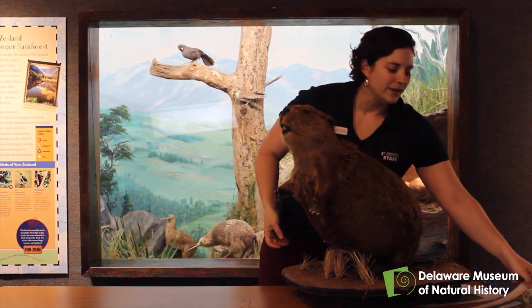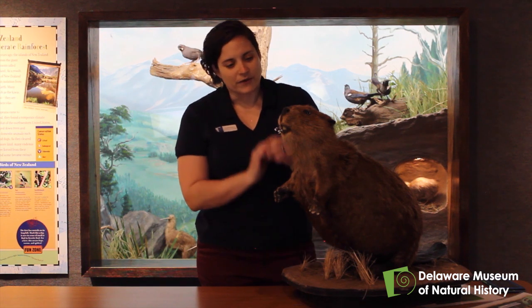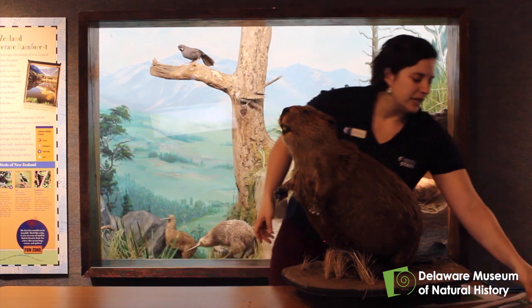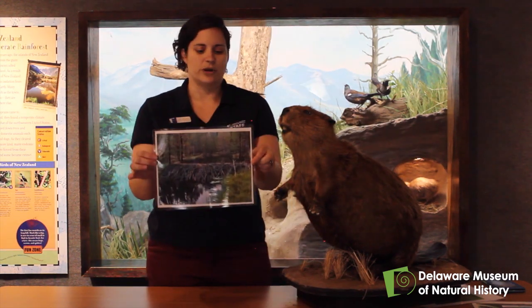Ta-da! You guys know what this is? Probably do. This is a beaver. And what do beavers do? Well, lots of cool stuff. But as an engineer, they are one of the top. They build dams and their homes, which are called lodges. Now, the dams are exactly what you think. This is a great picture of one.